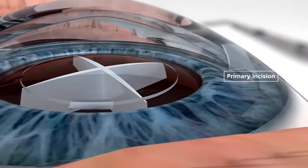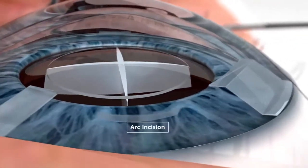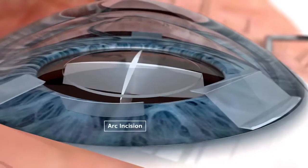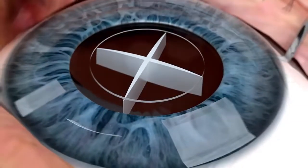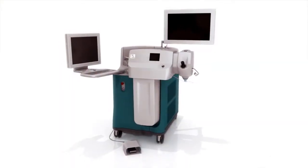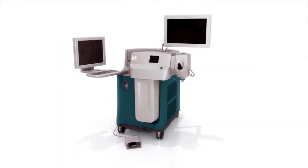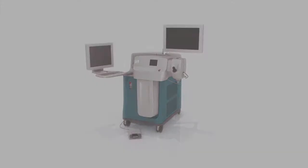Next, the lens is fragmented into easily dissected quadrants for efficient removal with reduced phaco power. Finally, the primary and secondary corneal incisions are created, as well as arcuate incisions. The laser can even perform multi-plane incisions to help promote wound sealing, leading a new era of innovation in refractive cataract surgery. The LenzX laser is putting the future in motion.